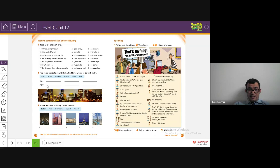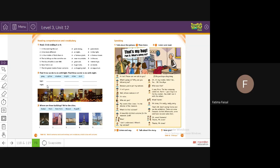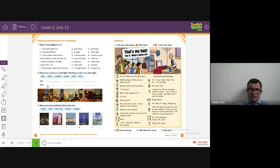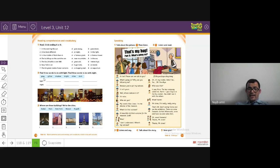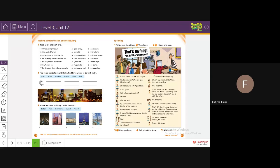Another word with night? Gray. The night is gray, well, maybe, okay. Shadow. Some words we can use both in there and in here. For example, gray, we can find it in the color, in the light also. Light colors are gray. The shadow, we can make shadow using light. During the day, shadow is made by the sun, and during the night, the shadow is made by light, for sure.